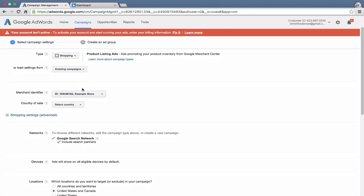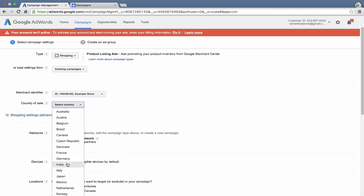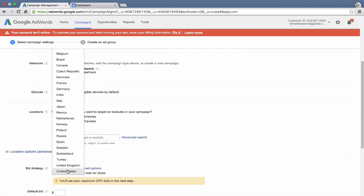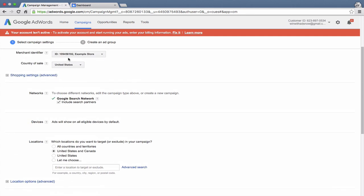And then right here, this is your merchant identifier. Now, to have a Google Shopping campaign, you have to have your AdWords account linked to a Google Merchant Center account. And I created a separate lecture about how to create a Google Merchant Center account and link that to AdWords. So I've already done that in this case. So it's recognizing our ID, and that's the name of the store that I created in the Google Merchant Center account. So that's fine. You have to select your country of sale because each country has some different specifications and limitations specifically for the shopping product. And so we'll select United States.